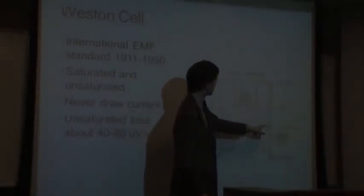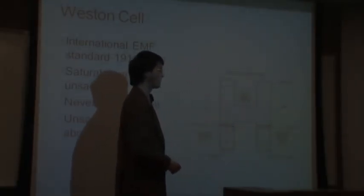It depends on the chemical compounds or the quantity of cadmium in it. The saturated cell is saturated with cadmium. There's actually cadmium crystals, cadmium sulfate crystals here. But that requires running in a temperature compensation bath. Unsaturated cells vary very little in temperature, but they lose about 40 to 80 microvolts a year.